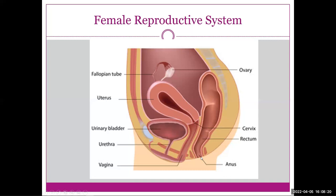Anus. Yeah. So remember, there's a lot of bacteria in your gut that come out in terms of fecal matter. So it's very easy for these bacteria to get across here. If this wasn't acidic, you'd always get infections. You'd have a lot of infection occurring here. So the environment here is acidic.